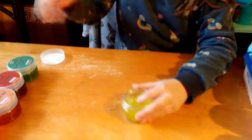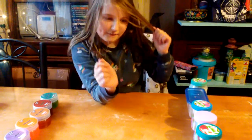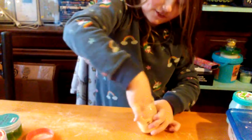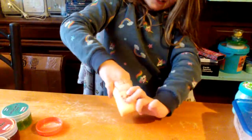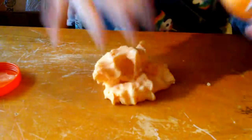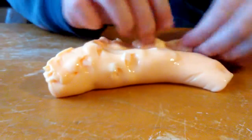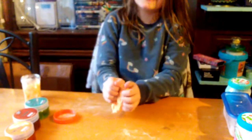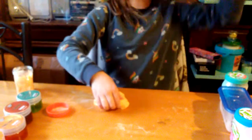Time for the next slime. So, the next slime we have is by Nickelodeon, and it is mac and cheese slime. Very interesting. Struggle is real. Okay, so it is very glossy and it has little beads to represent the macaroni. Don't know if you can see that or not. And it is pretty stretchy. It smells like cheese, which is gross. And cheese!